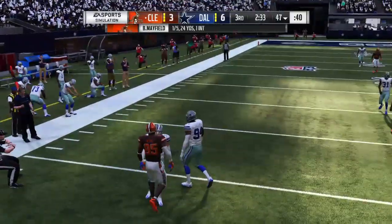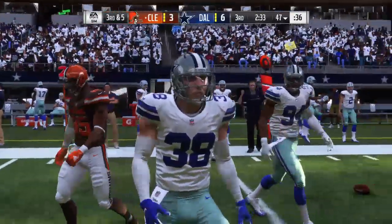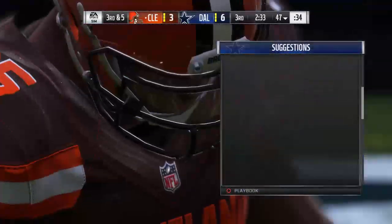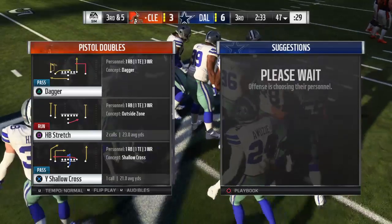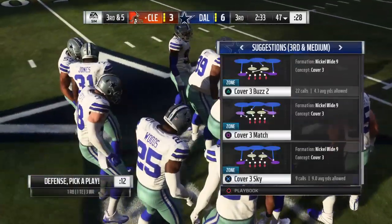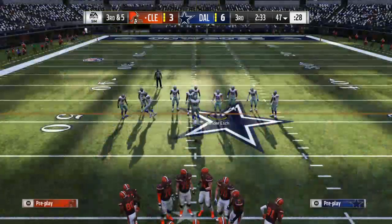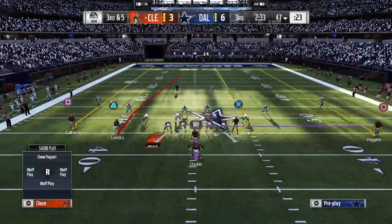And incomplete there. A nice hit. Jars the ball free and brings up third down. We've seen good cover skills on display throughout this game, really from both teams. And there's another nice example there of them making it difficult to complete a pass. The Browns on third down. Just 1 for 3 thus far. This will be 3rd and 5.